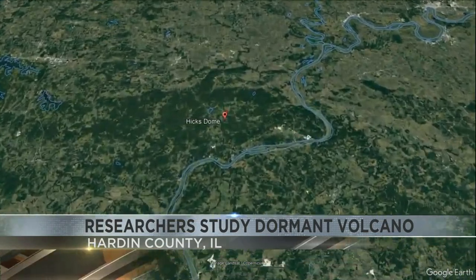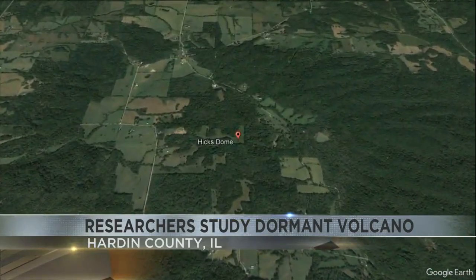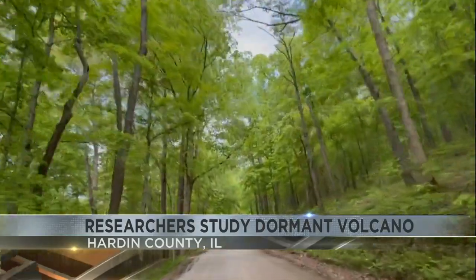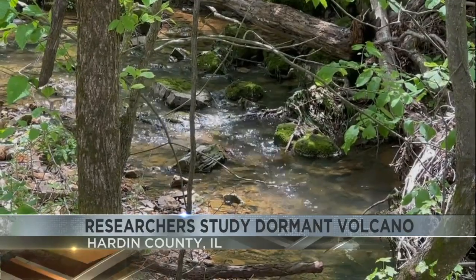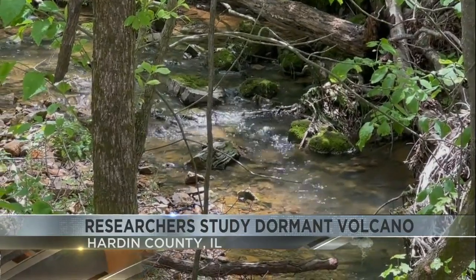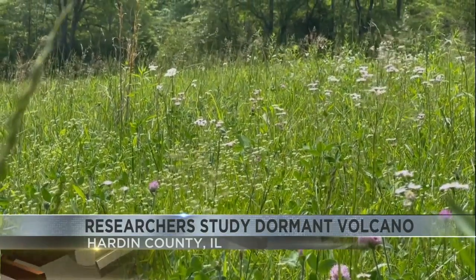Hicks Dome sits in northern Hardin County near Garden of the Gods. To the naked eye, it looks like any other bluff in southern Illinois, but beneath is something very different. It was really either one big event or a series of relatively closely spaced significant eruptions that took place in that time frame around 270 million years ago. And then after that, it wound down, and we haven't seen any evidence that it's done anything since that time.